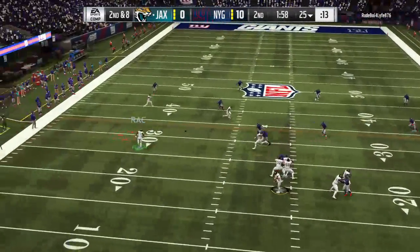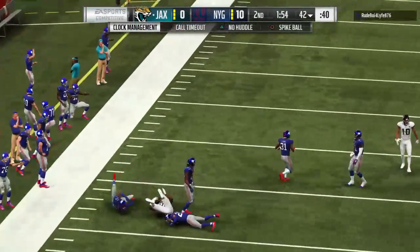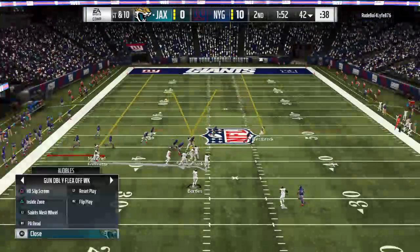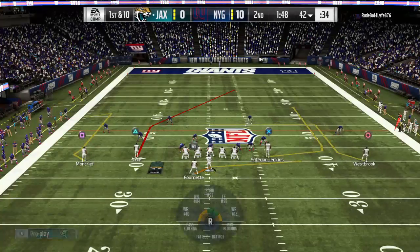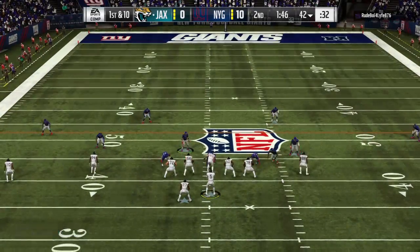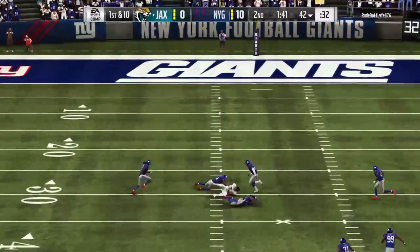On second down, here's Bortles. He'll check this one off to Fournette. A Jacksonville first down on a pickup of 17. First down now, but the clock continues to move. Everyone's got to be able to catch the football. Doesn't matter what position you play, but if you're on offense, be aware a ball may come your way.